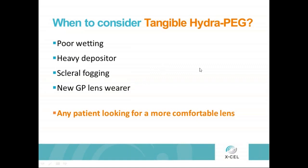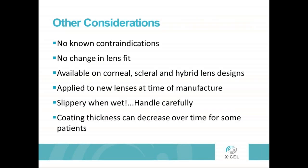Before I turn it over to Dr. Wu, just a couple of considerations with Tangible Hydra-PEG. Obviously, consider it when you have patients with poor wetting, heavy depositors, people that have fogging problems, new GP lens wearers, in particular, anyone that's looking for a more comfortable lens. There are no known contraindications for Tangible Hydra-PEG and no change in the lens fit. It's available on corneal, scleral, and hybrid designs. It's applied to the lenses at the time of manufacture.